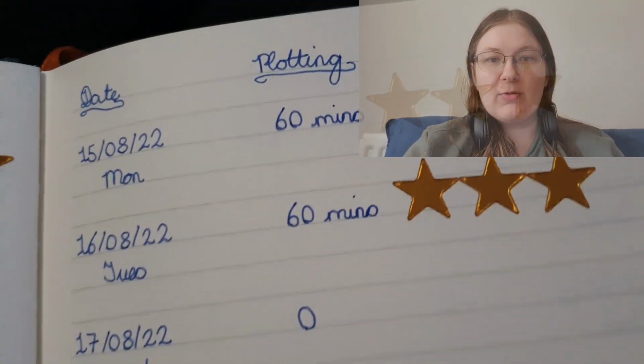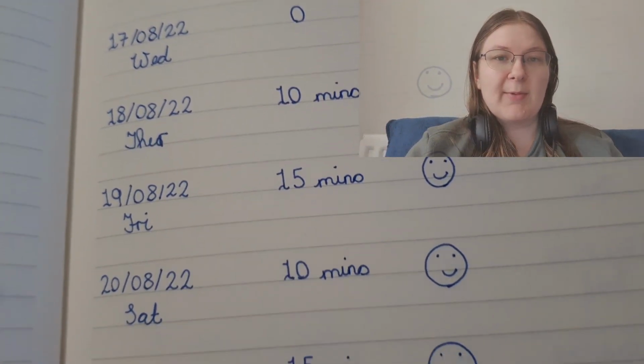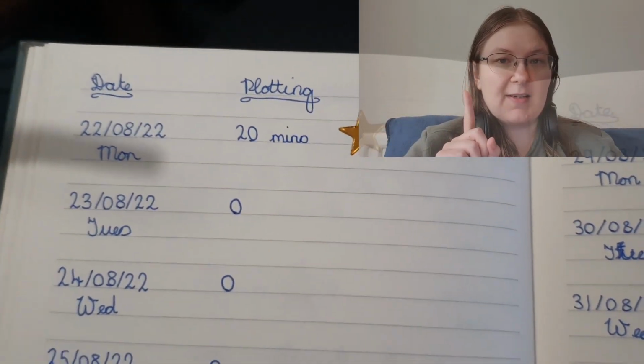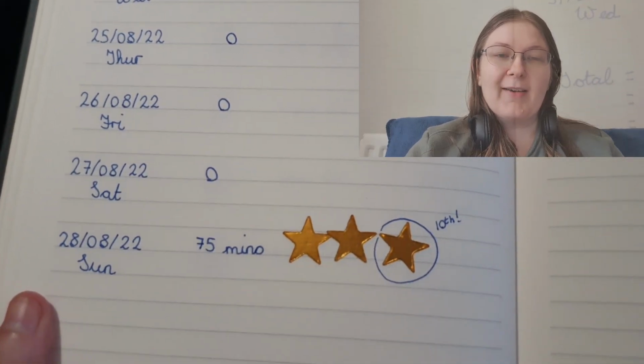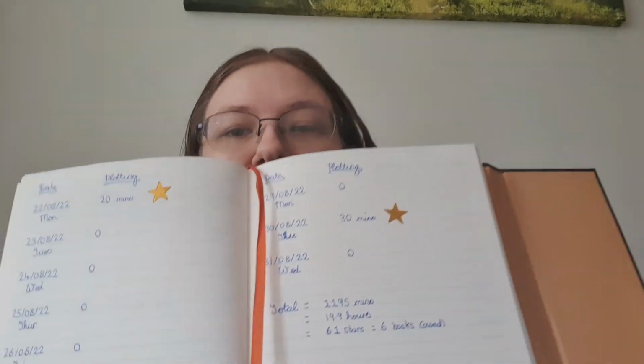Now, I set myself a goal, well, more like a rewards tariff. So for every 20 minutes I worked, I would receive 1 gold star. And for every 10 gold stars I would earn myself the right to trade it in as a reward for a brand new book at the end. 1,195 minutes worked, including some left over from last month. And that is 6 new books to me, which I will probably be saving up at this point until Christmas, where I can buy in bulk.